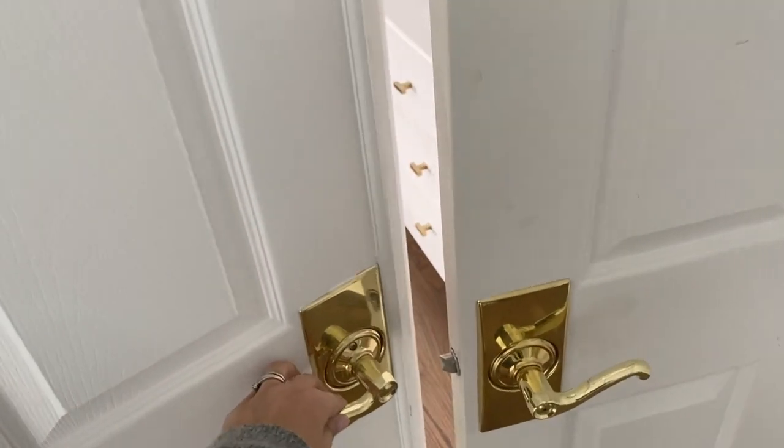So the bedroom is finally finished. I was able to just do a few last minute touches on styling, and I'm pretty happy with it. Although I feel in the future I might switch out a few things, but for now I'm really happy with the turnout. So without further ado, let me show you the room tour. All right, you guys, here we go.